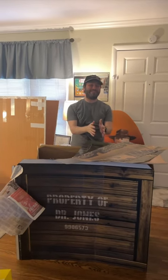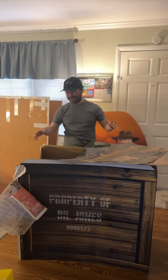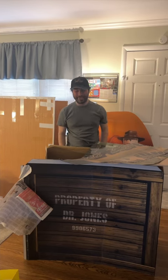But big, big thanks to Fred for getting these to me. They will be loved forever. And I can't wait to find the perfect home for them here at Mini Superheroes Today HQ. Thanks again to Fred.